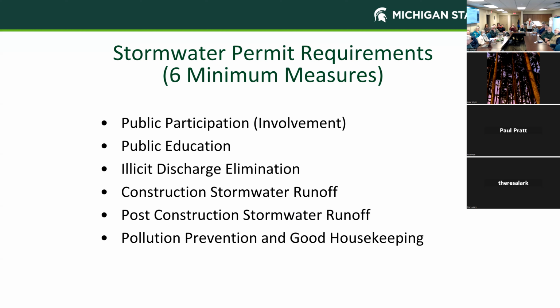So, yes, if you are doing a development project in one of these communities, there will be stormwater standards that you will have to meet. And the point is, we want to limit the amount of stormwater that's coming out of those. It won't necessarily be net zero. Each community has their own standards. Ideally, nothing should leave the property, where it lands is where it stays. The drain commissioner requires like the first 2 inches of rainwater get treated.